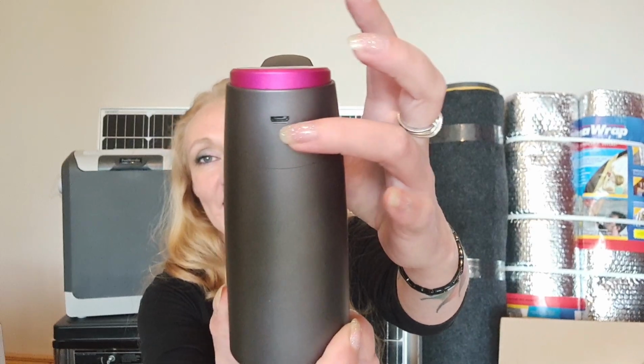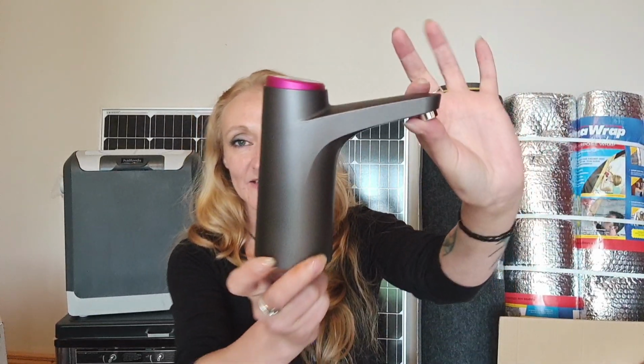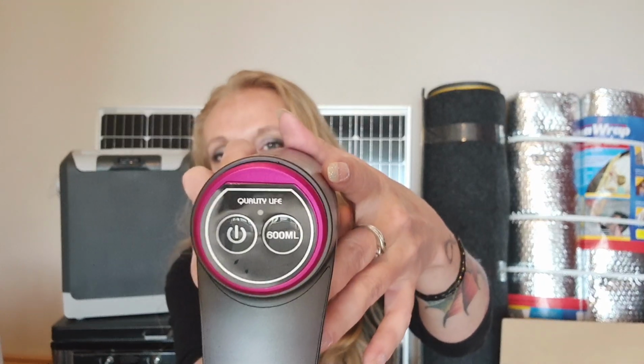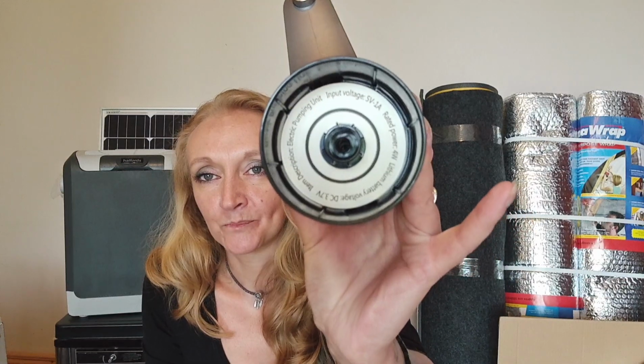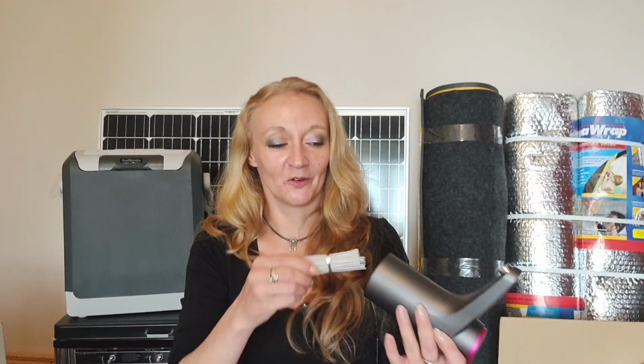It is a USB rechargeable pump. So we just see there, your little USB goes into the back. It's your tap. And on the top there we've got your standard on button, and what's supposed to be a 600 milliliter fill. So you're supposed to be able to press that and it dumps out its 600 ml, we'll see. Underneath there is this bit. It comes with your lead for charging it, and a little piece of plastic tubing that will go in there and then down into your water container, and hopefully, hey presto, you can just do that.